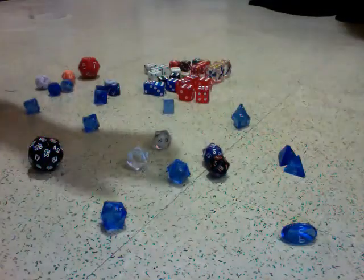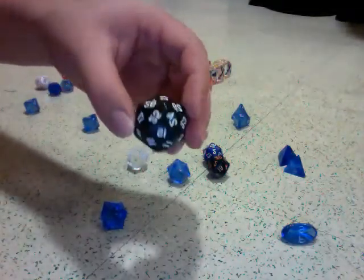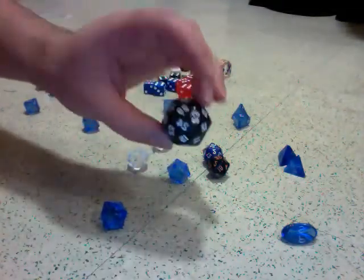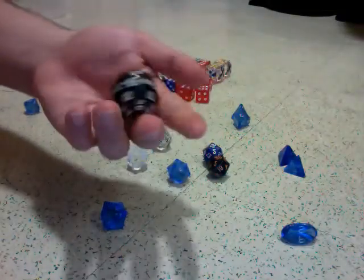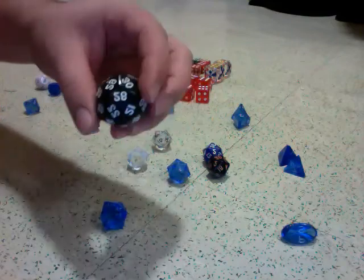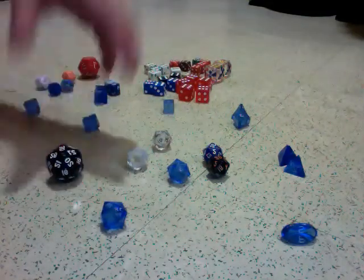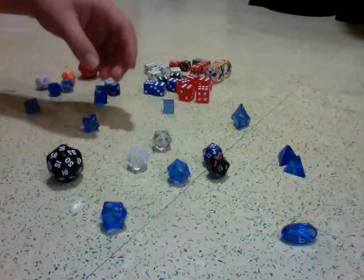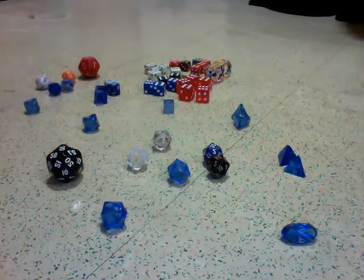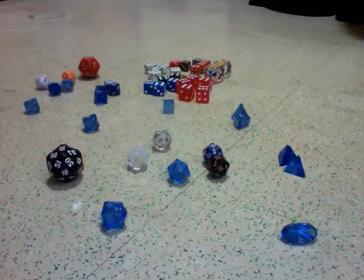And I have this D30, and the D30 is awesome. It rolls very nicely, and it feels good, and it's a larger die. I wouldn't mind if it were smaller, but it's just, I don't know, it's a very nice thing. Feels pretty good. It feels better to roll it than it does a D20, and D20s are fairly smooth. It just feels smoother, I guess.